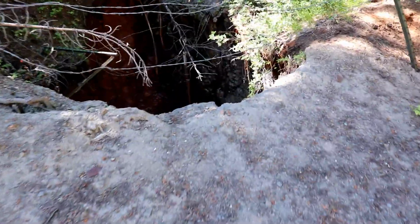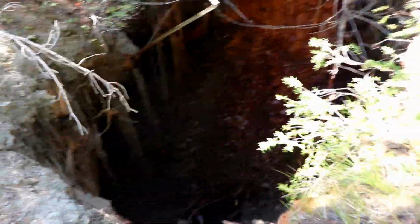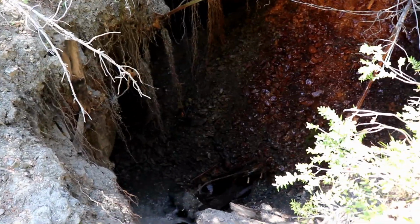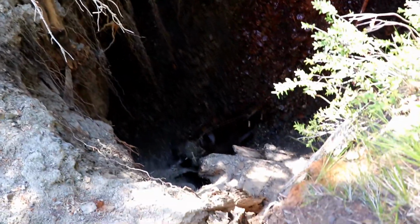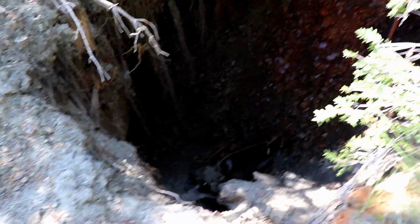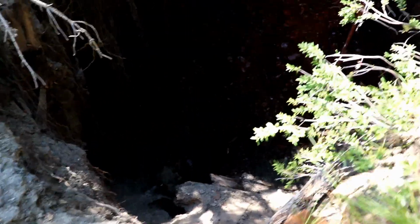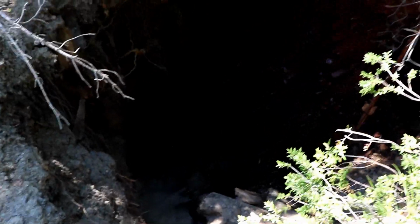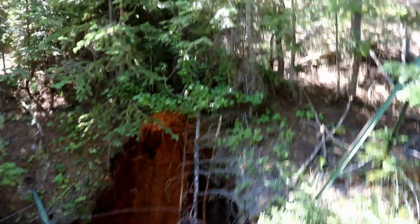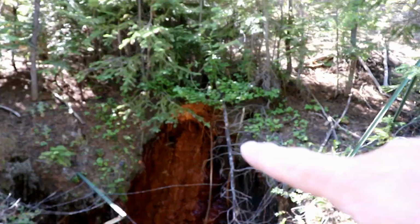But right here is something interesting. And I'm not sure this is part of the Golconda or the Columbia. But I believe this is a stope that's collapsed in. You can see some timbering down in there, some big bolts. This might have been a shaft, but I don't see much evidence of a waste rock pile around it. Looks to me like a stope that's collapsed.